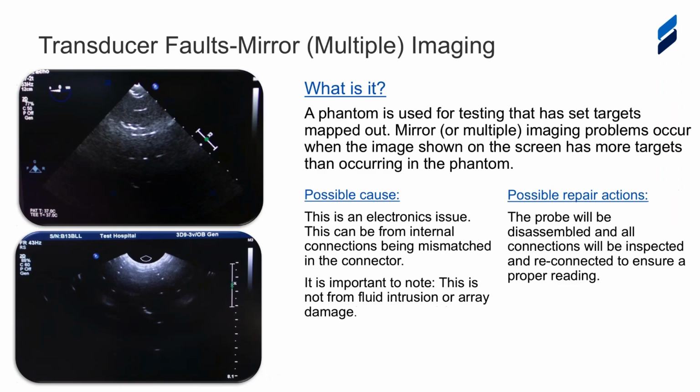This is always a fun one. Transducer mirroring. Using a phantom, you can set out some targets, and you'll actually see targets mirroring themselves as they go down through the array. Or on a wide view, we can see right at the 50 mark of the transducer, the phantom seems to repeat itself going to the left. Usually a connection problem because the probe is using its own information to fill in the missing information. Fluid intrusion, physical damage can cause these problems, and it can actually basically ruin your transducer at that point.